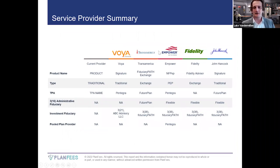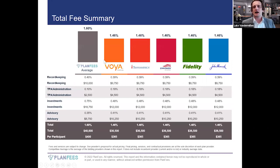And then, hey, here's the provider summary for the providers we decide to include in here, whether they're including things like 316, 321, what type of quote they provided. And then you'll also get this fee summary here where you're comparing these quotes side by side. So you'll be able to show this through. Again, this report can be created within just minutes or within a day or so. And so all this information will be here for you to compare. So this is what you can expect the report to look like.